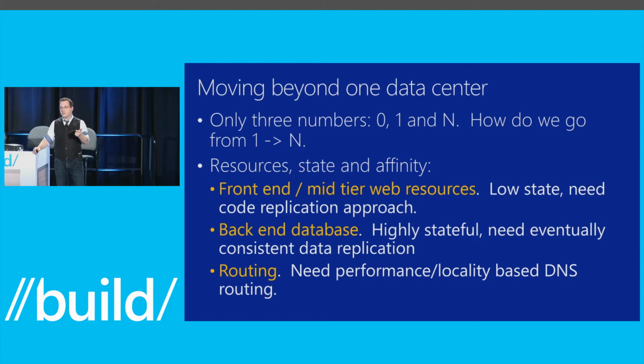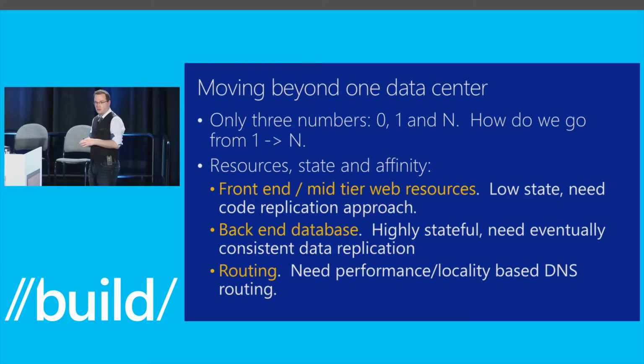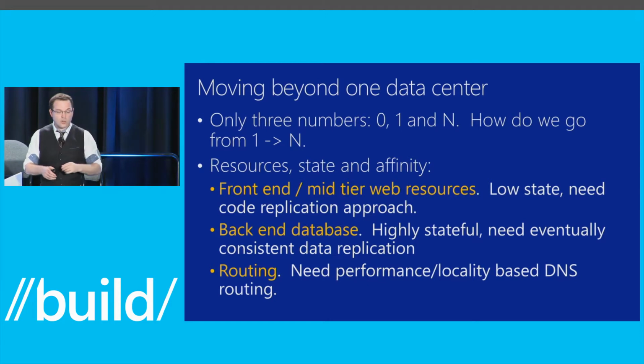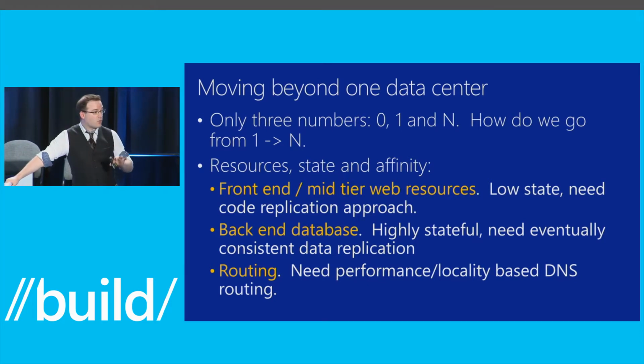It's almost all metadata anyway, and the problem really is publishing it, not changing it on the fly. So there's 3 things we need to think about in this specific case, each with their own set of resources, their own state management, and their own affinitization in terms of how do you find it and how do you use it. There's the front end and mid-tier web resources. These are relatively low state. All I really need to do is get code replicated on a continuous basis to N data centers.